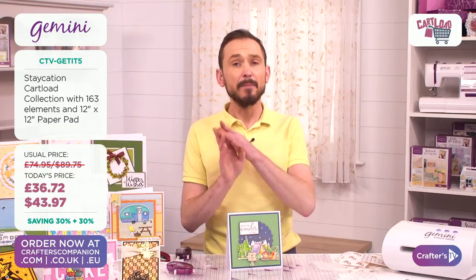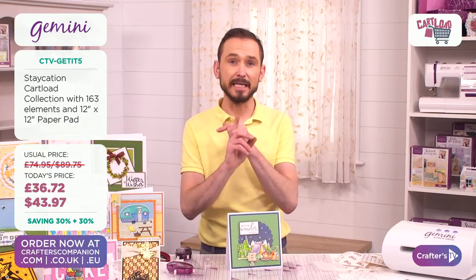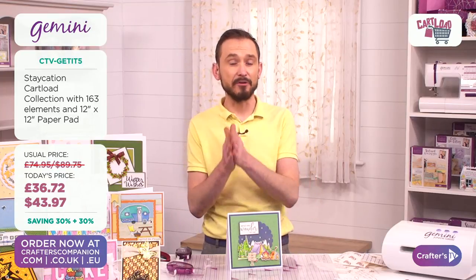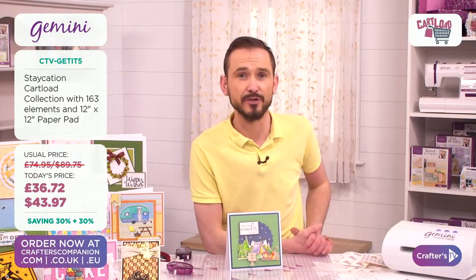Super, super fun. But on the other side of it as well, with the stamps, if you are an experienced stamper and you like to use your masking sheets, your Pebeo drawing gum, then the effect of background and foreground that you can get by using them alone works a treat as well. So there really is lots of different ways you can use them.